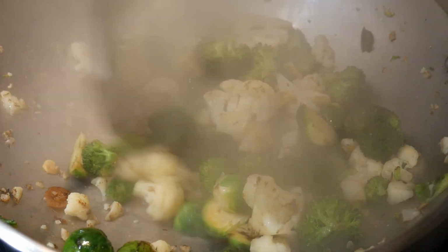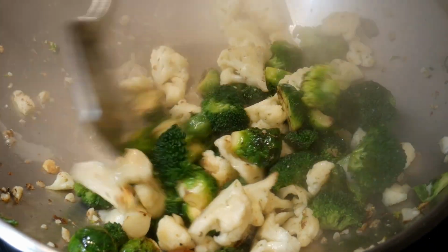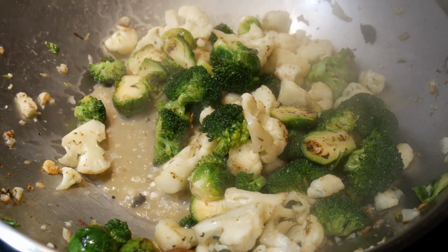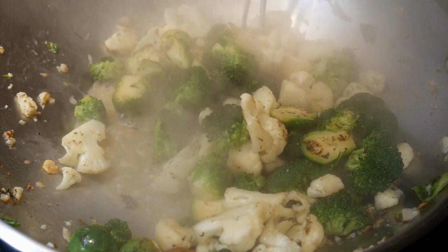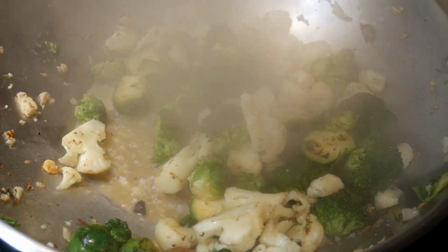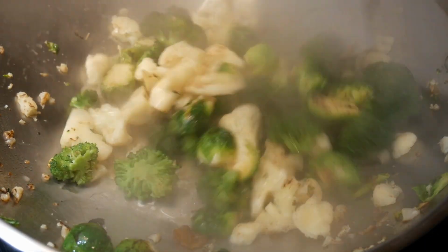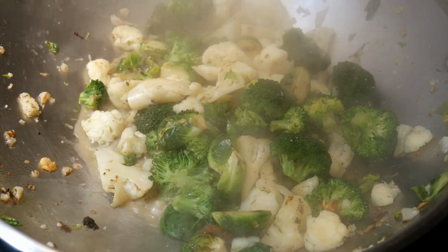I continue this process for about 60 to 90 seconds. And then I start to steam the vegetables by adding an increasingly greater amount of water. And you can see now I actually have water sitting at the bottom of the wok. And now I am in the full steaming mode. By this time, the vegetable is about 90% cooked.